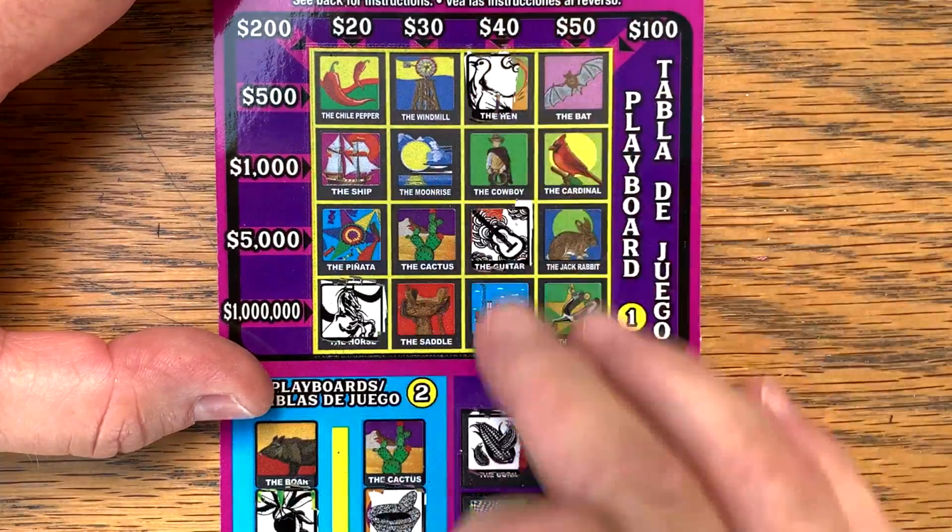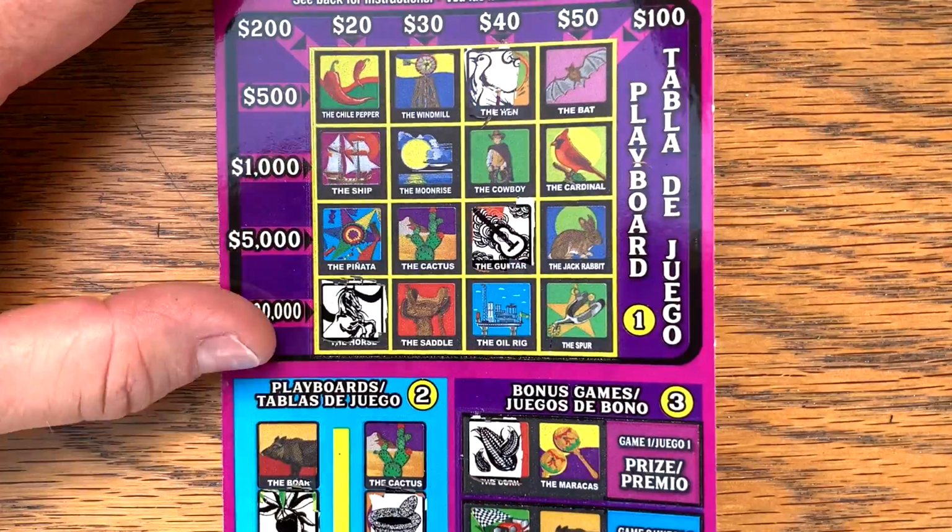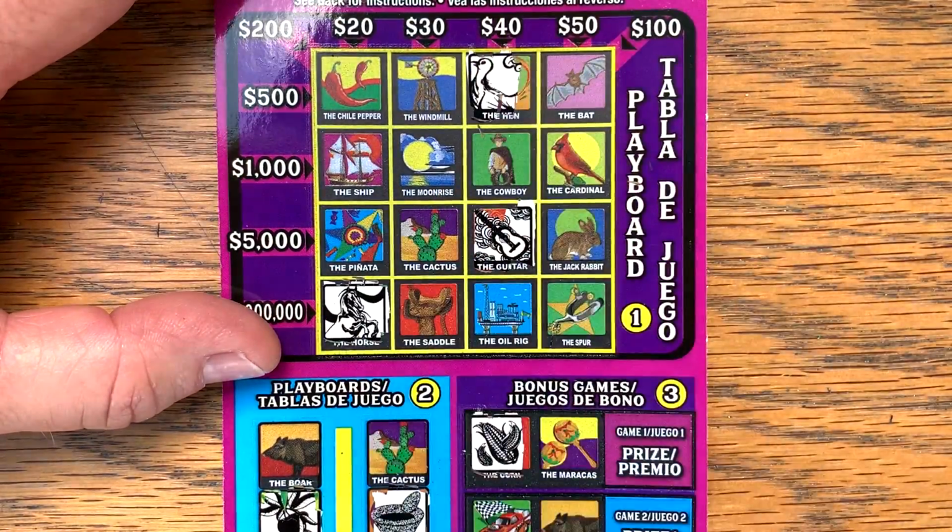When I get matches, I don't like to get them in this area because a $40 win is harder to win than a $100, so I feel like those are kind of wasted spaces. Because I don't think I've ever had a 40 and a 10 win.